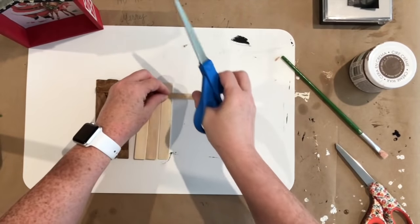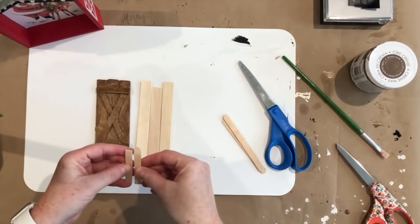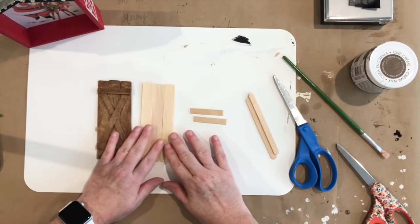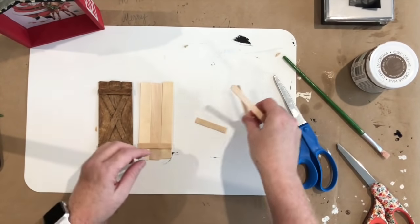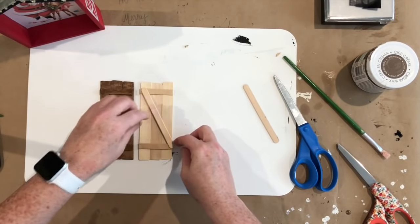And basically make the crossbars for the top and the bottom. You'll be able to just use one popsicle for this. It fits just barely, but then these will become your top and bottom. And then for the other two, I'm just going to leave them as is. I'm not going to trim them because they will be covered up.